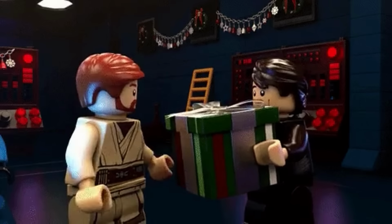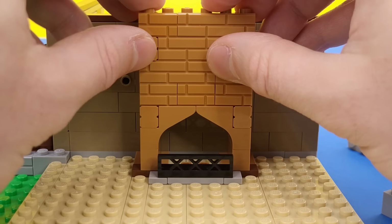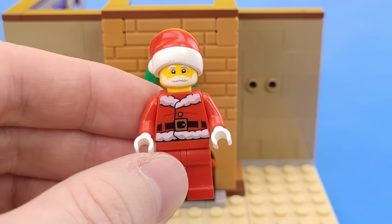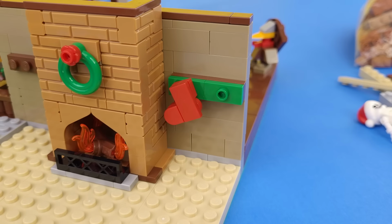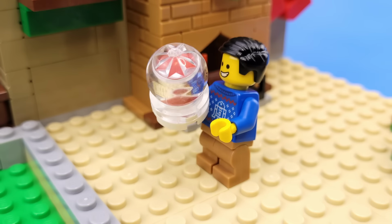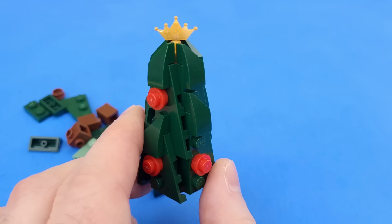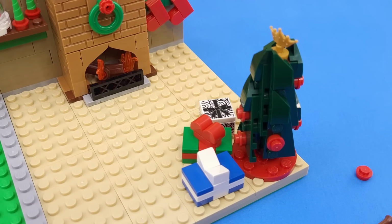I couldn't bring up the holidays without making a build for Christmas, so I started by setting up this brick fireplace that has some burning logs as well as a wreath, and it's big enough for Santa to fit inside it. I hung up a couple of stockings that use just 4 pieces each, and on the other side there's a shelf topped with some miniature Christmas trees and a snow globe. In the corner, the Christmas tree is set up on this rug and topped with this golden crown piece. And of course, we have some presents as well.